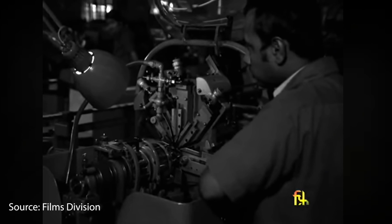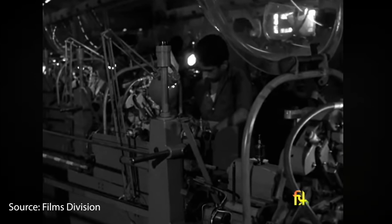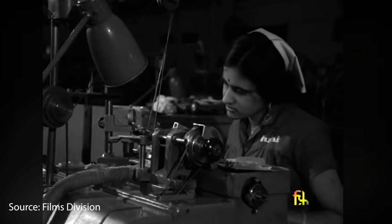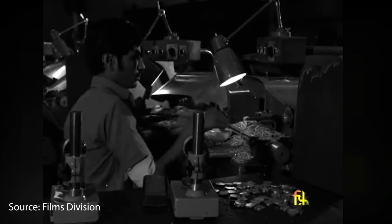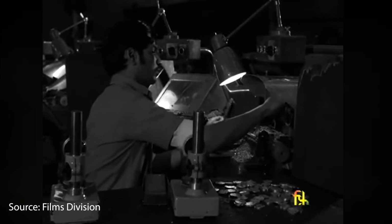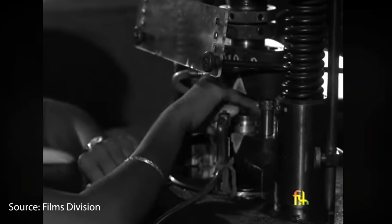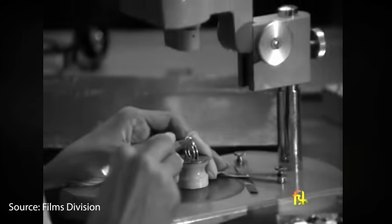HMT is an Indian state-owned company. Now HMT stands for Hindustan Machine Tools, and this company manufactures machines. I bet you would never have guessed that. So HMT makes several machines including tractors, industrial equipment, metal presses, and of course watches.